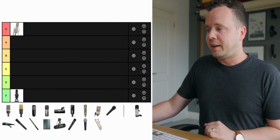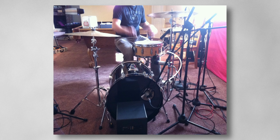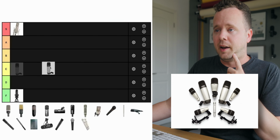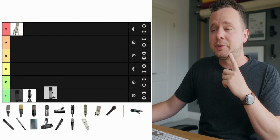Another microphone that I loved, I used this on my very first album that I ever recorded. I bought a drum mic kit that came with 8 microphones. It came with 2 of these and a few other ones. I recorded absolutely everything on it. I'm going F tier right now, the Samson C01.